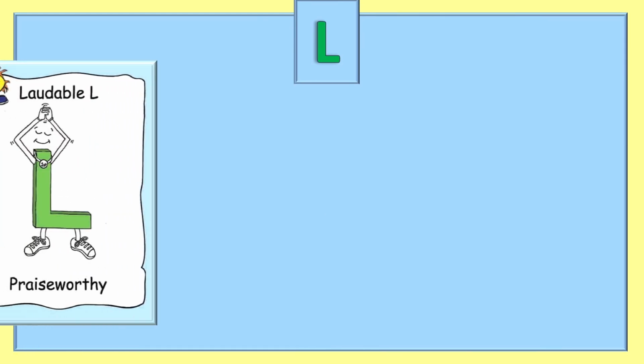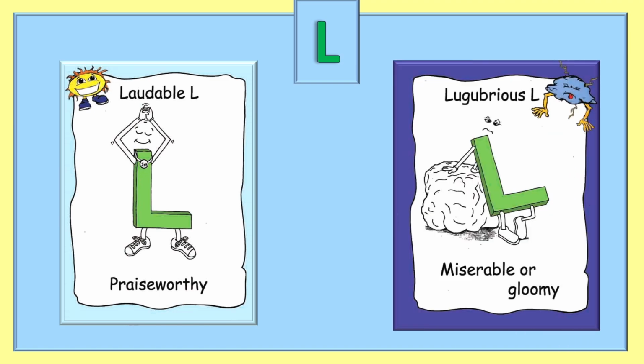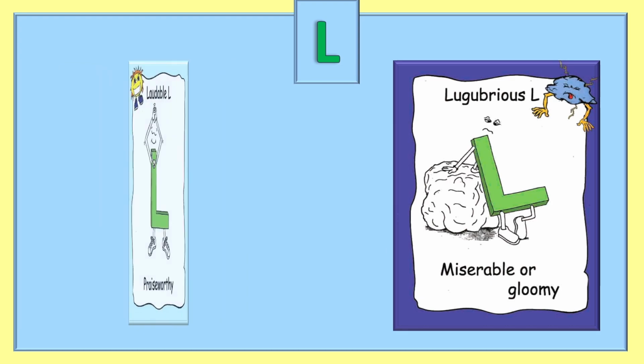We move on to the ones that begin with the letter L. We have laudable L. Oh, lugubrious L is very difficult to pronounce. So let's say that again, lugubrious L. Laudable L means praiseworthy.